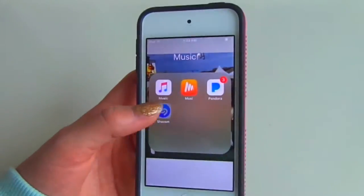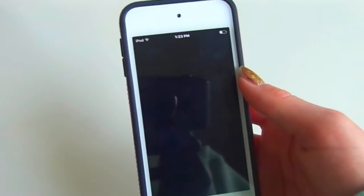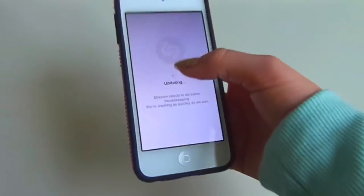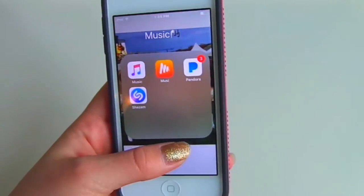And then I have Shazam, which a lot of people probably know, but if you don't, it's basically this app where, say you're listening to a song but you don't know what it is, you can just play the song and put Shazam to it, and it will tell you what the song is, which I literally love this app.